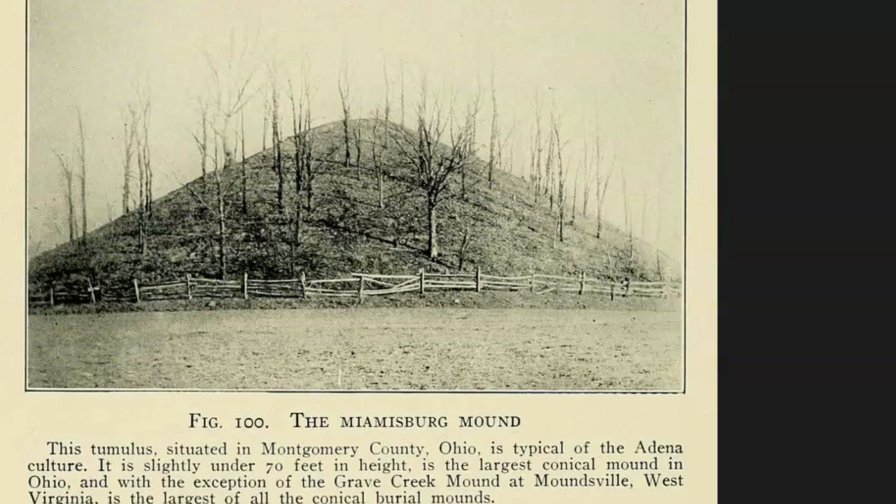So anyway, today I'm going to do a video about the Miamisburg Mound. Usually I try to research Florida mounds, but I like to also research other mounds. But while doing a Miami, Florida search, this came up. So this gigantic mound is in Montgomery County, Ohio.